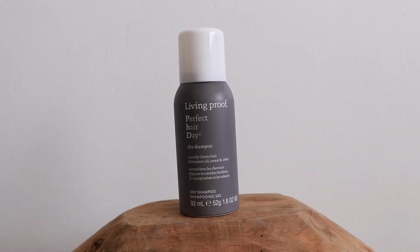So last year, I feel like I really learned how to use dry shampoo, because before, I never really liked it. My hair was always still oily, and then I realized, I think it's because I wasn't using enough product. So last year, I definitely learned how to use it properly, and I started off with the Living Proof Perfect Hair Day Dry Shampoo. Everyone loves this dry shampoo from what I hear or what I see.